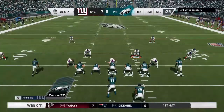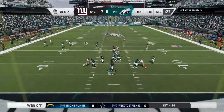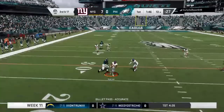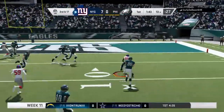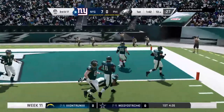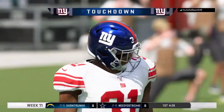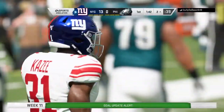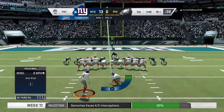An incomplete pass on that last play, and that means they'll need to come up with something here on third down. Throwing is Wentz. He rifles one that's intercepted. Picked off by DeMonte Casey. And he will score. Touchdown, Giants. And this defense looking like they have come to play, the pick six, and just like that, it's 13-0 early on.